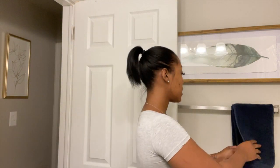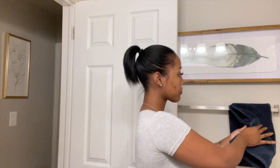Number two is, I forgot number two. So again, like I said, this is gonna drive me insane. I cannot get it out. You see it keeps going back in. It's not coming out.